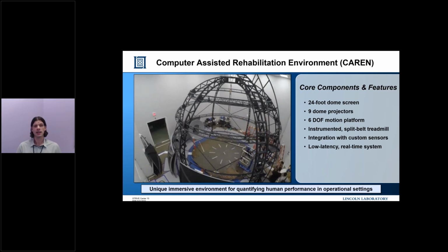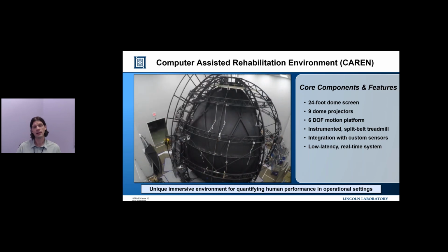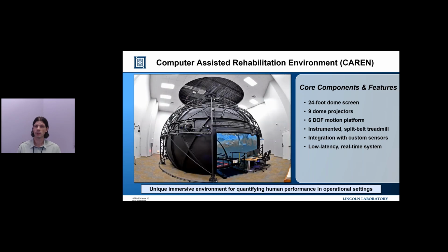And then the inner dome, which is isolated from vibrations from the bracing around there, serves as the area that the projectors can project that 360 degree image onto. And in the end, we end up with a low latency real-time system that can generate unique immersive environments for quantifying human performance in operational settings.